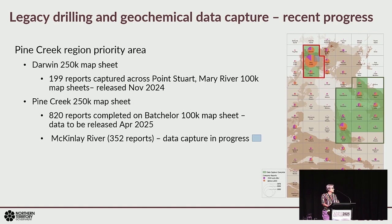So we've finished the Darwin 1:250,000 map sheet over the last 12 months, with 199 reports captured on the Point Stewart and Mary River 100K map sheets. That data was released in November 24. Then we've been working on the Pine Creek 50,000 map sheet, most recently on the Bachelor 100K map sheet, 820 reports, and that's a lot. That's the most we've done, I think, on one 100,000 map sheet. So we're getting through large report numbers for a relatively constrained area.